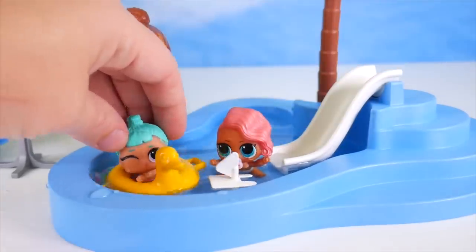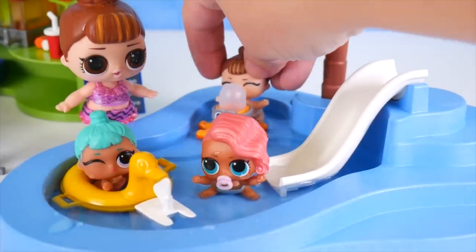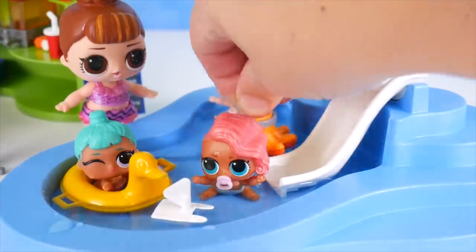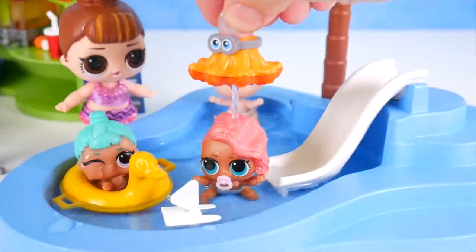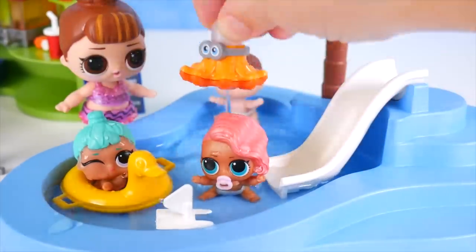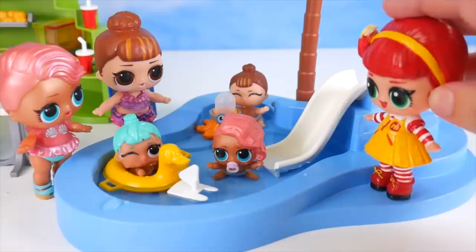Quack, quack, quack. Aw, you're taking up all the space. Better watch out. There's an octopus coming up behind you. And he'll get you. Wah! Oh no, the octopus is after me and my ducky. Squirt, squirt. My sailboat. Ha ha ha ha. He's squirting you guys. Okay. Alright, I would just play with him. He's so cute. So glad to see it.